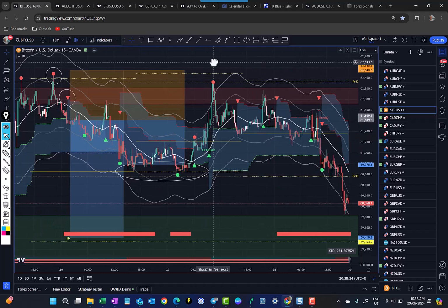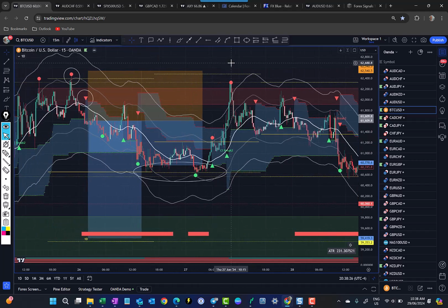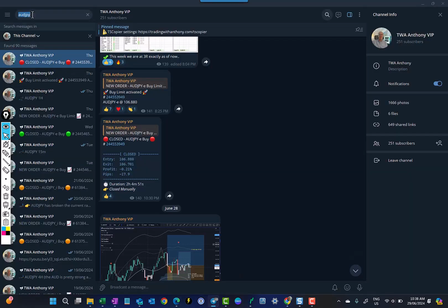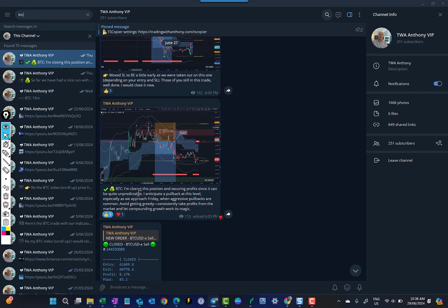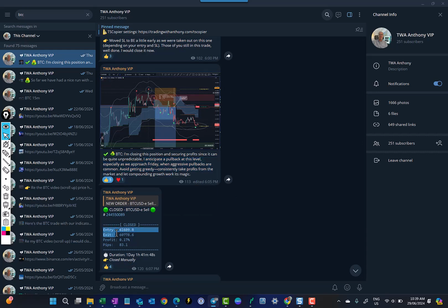In fact, the R value or R factor is calculated exactly. See here, when I mouse over, we had a 0.89, and that's actually taken off if we go back to VIP, and I'll do a search for the Bitcoin trade. All right, I'm closing this position since it can be quite unpredictable. See that? I'm anticipating a pullback at the level. So we closed it, and we've got these generated by a bot from my MT4, from that Oanda account.